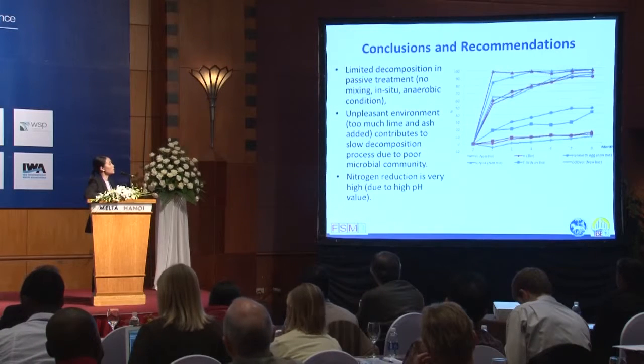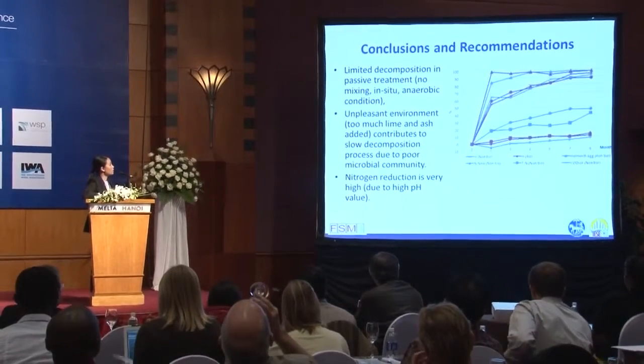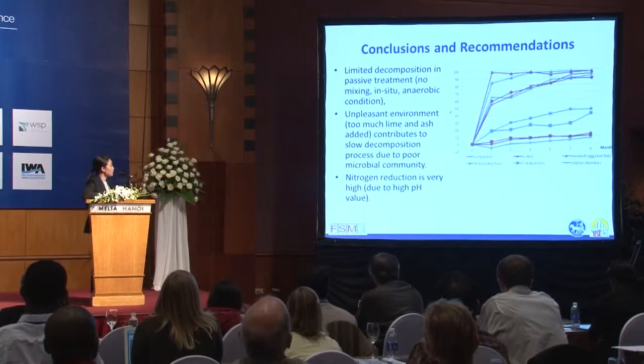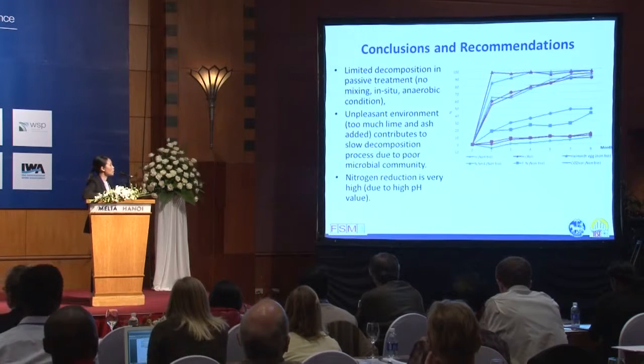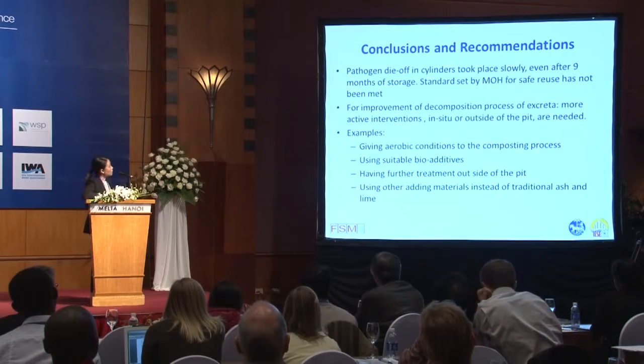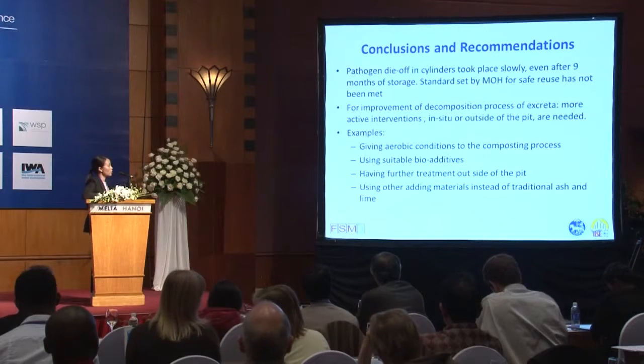Based on the data, we give some conclusions and recommendations. Limited decomposition in passive treatment, like no mixing, no aeration and anaerobic conditions, and an unpleasant environment, like too much lime and ash being added, contribute to the slow decomposition process and poor microbial community. Nitrogen reduction is very high due to the high pH condition. The next conclusion is that pathogen die-off in the cylinder took place slowly even after 9 months of storage, and doesn't meet the standard set by MOH for safe use.